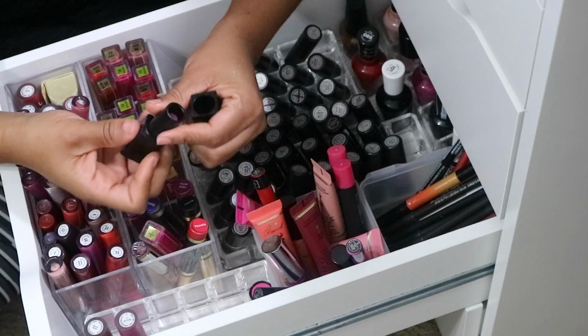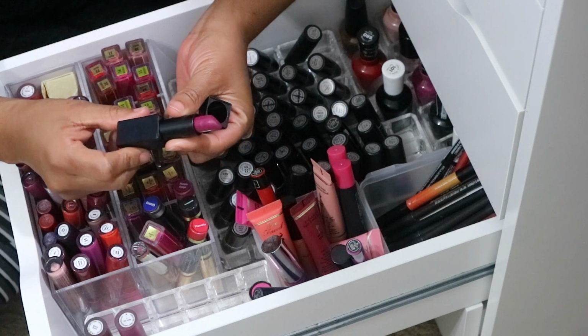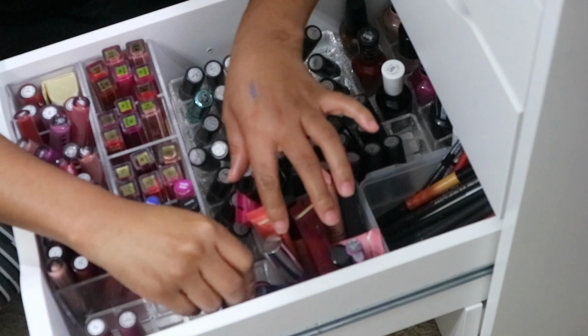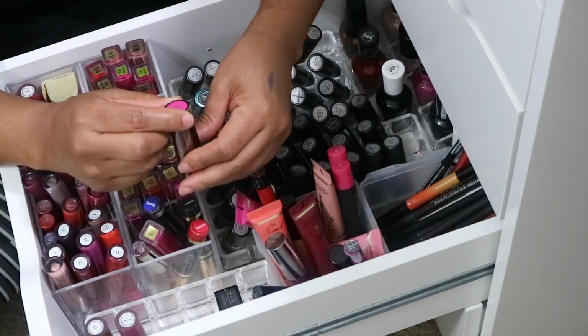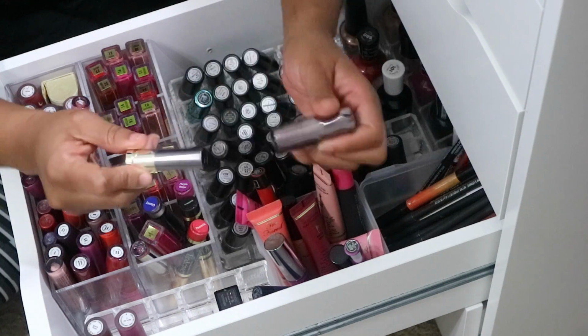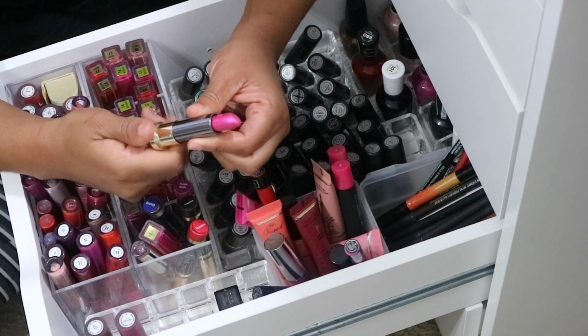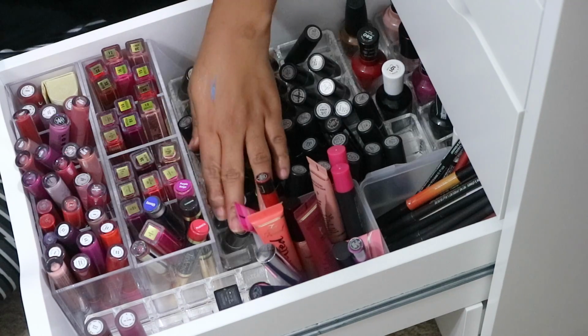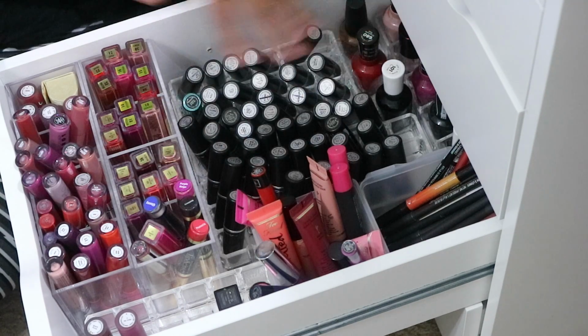pretty. It's called Fanny, and it's just a beautiful berry color. Oh, it's like a purple berry. I just love that. And then next to it, I have an Urban Decay, my only Urban Decay lipstick, and it's in Big Bang. And it's so pretty. It's a pink with all these beautiful glitters and stuff in it. So pretty.